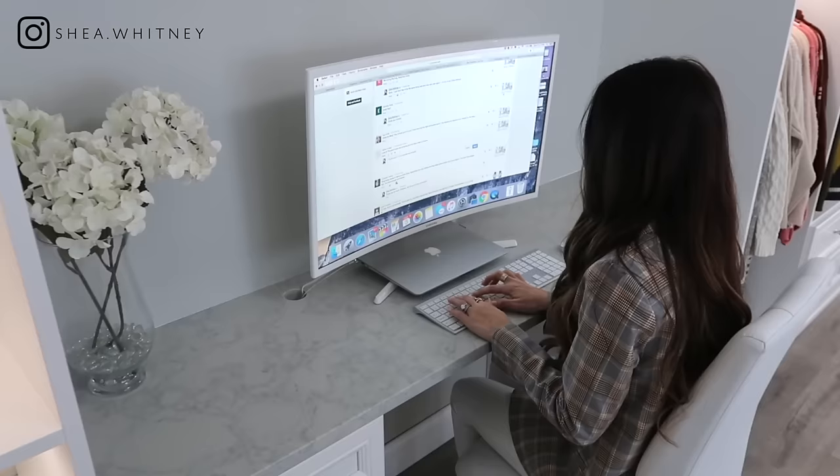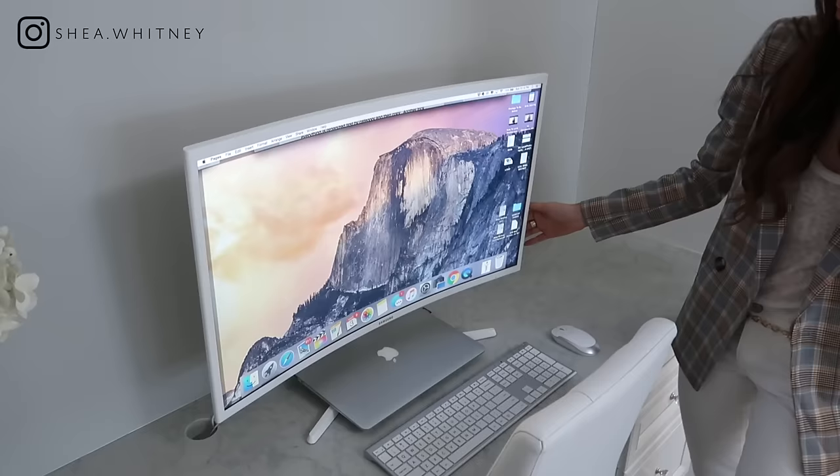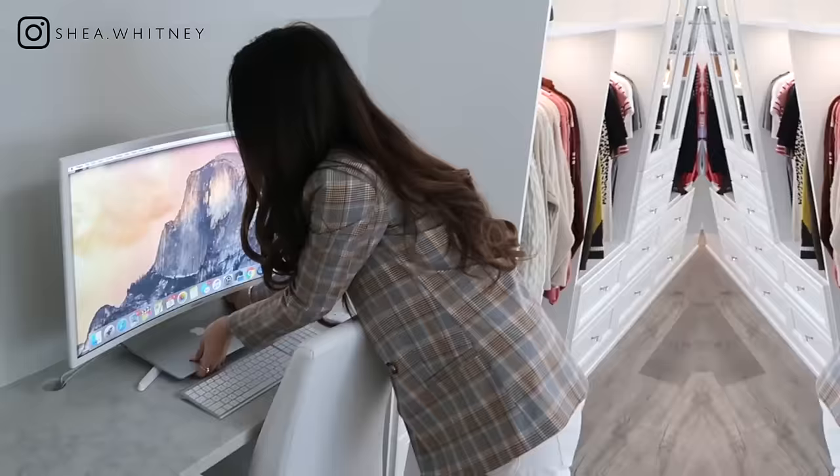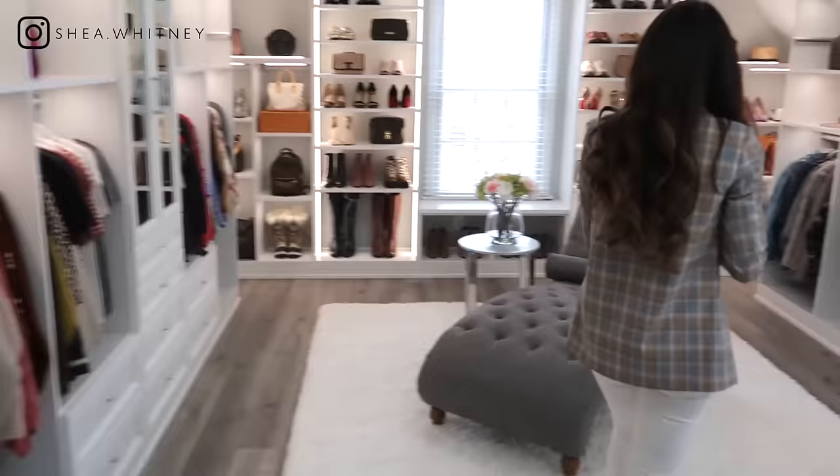And then the white wireless keyboard and mouse are so sleek, as is this white chair. It's not a typical office chair, but the design was exactly what I was going for. But when I'm not in the mood to sit here at my desk, I can just unplug my laptop and move over to one of my favorite spots of the entire space, which is this chaise lounge.